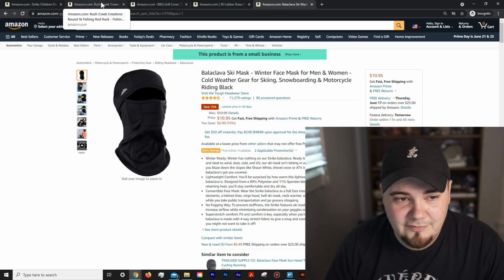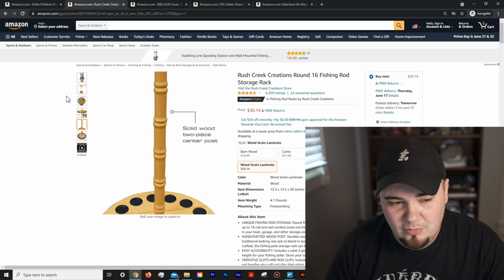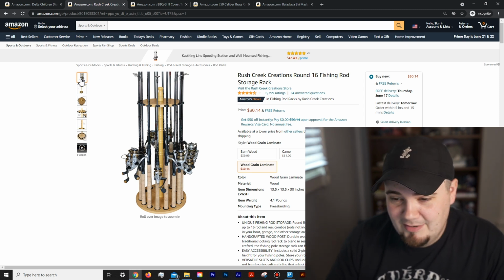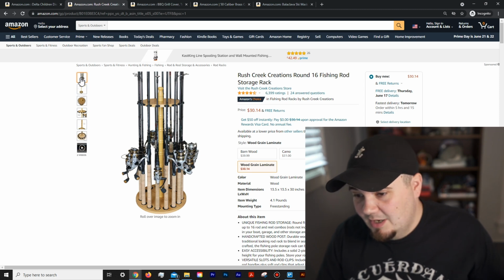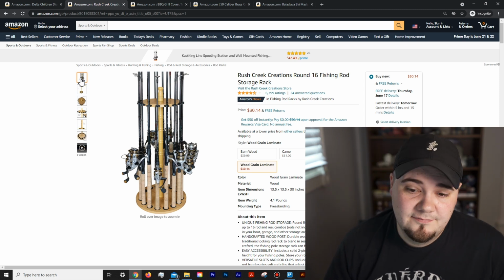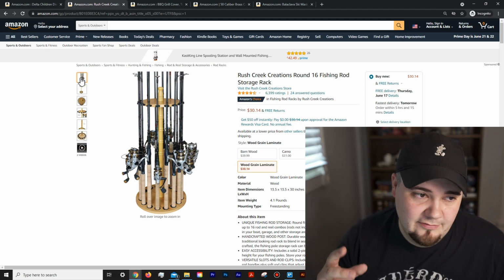Again, not sure if I've talked about this one. I looked at my last top video, and it wasn't on the list, but this guy right here, this fishing pole rod storage rack. I don't know if it rotates. I don't even know anything about it other than I found a picture of it and listed it. Cost $30.14, as you can see, and I list it for $45. Again, I have a version with $5 shipping and a version with free shipping, so I have two different versions of this listing.